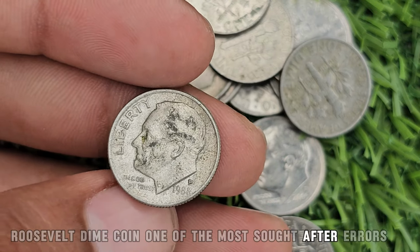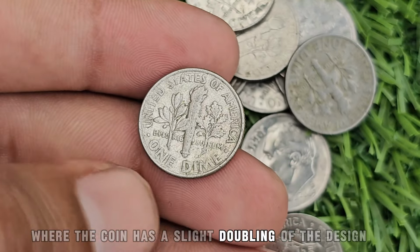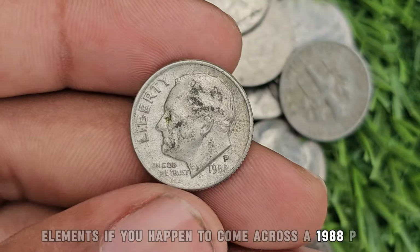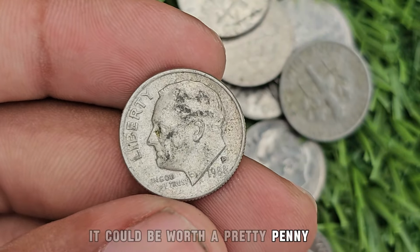One of the most sought-after errors is the double die error, where the coin has a slight doubling of the design elements. If you happen to come across a 1988 P. Roosevelt dime coin with this error, it could be worth a pretty penny.